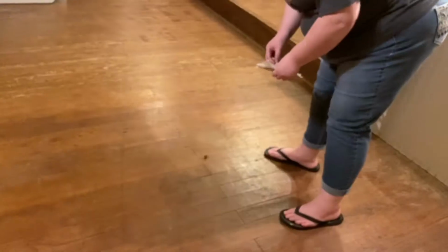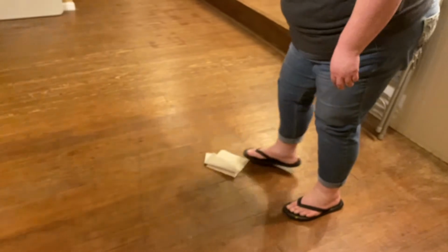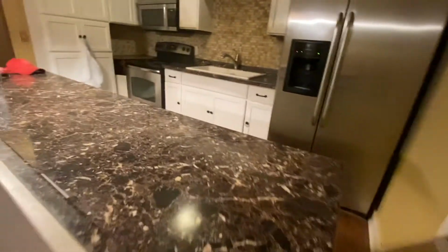Heck no, that thing's huge. Is it alive? I don't know. Don't touch it. I ain't touching that. Y'all, thank God for Claire and her bravery. Sorry for those of you that hate crunching a bug, but it had to happen.